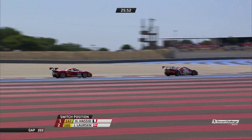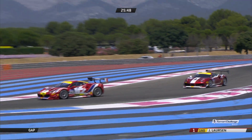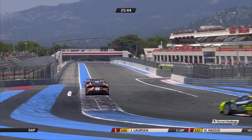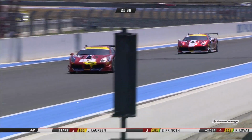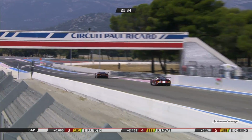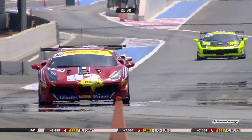And Henry Hassid then, as he says, this is as close to a home race as he can get, and he wants to win here. That providing an extra motivation for him, and through that technical part of the track, that's where he has managed to get past Johnny Lawson. So P1 then is car number 112 now. Car number 147, I beg your pardon, that's Henry Hassid. Car number 112, of course, is Rick Lovett, who is running in P4 at the moment.